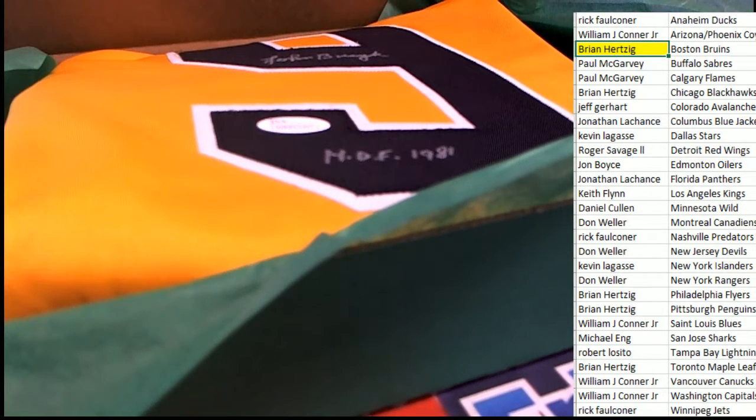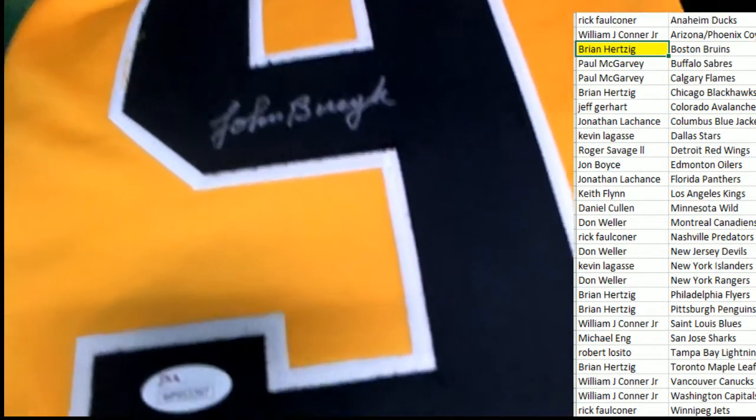Jersey. Hall of Famer 1981. We're going back in time with the Bruins legacy.